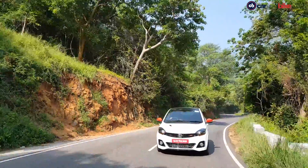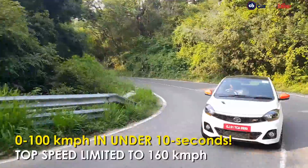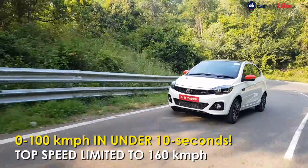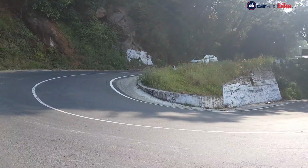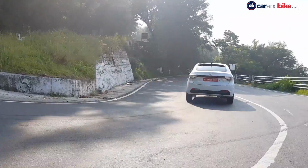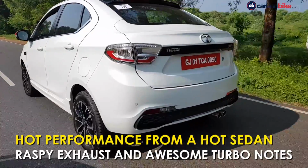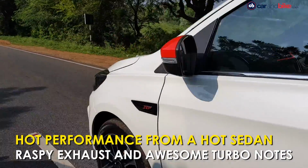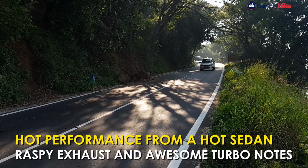Boy oh boy, does this car excite! 0 to 100 is dealt with in under 10 seconds, and although limited electronically to 160 for some strange reason, the Tigor JTP is just as much fun in a straight line as compared to the Tiago. And it makes all the right noises too. The turbo blow-off valve, the exhaust, it's all just so satisfying. But it's even better when you show it a set of bends.